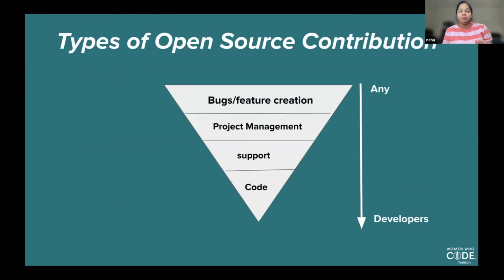Now, obviously, code is not everyone's cup of tea, and maybe you are just starting. That doesn't mean you should stop yourself from contributing to open source. There are different types of contribution every project looks for. For example, if you are using a product and you see a bug, or you want a feature, you can go to their repo. I will show you what a repo is. You can go there and create a bug report or a feature request. This is also an open source contribution, where you help the product know there is a bug or a required feature.